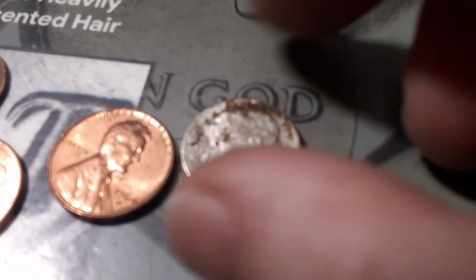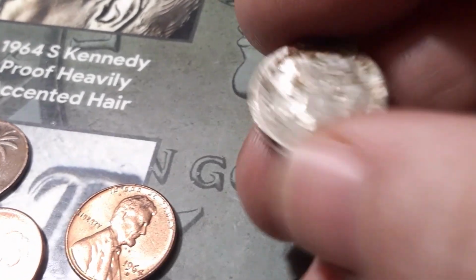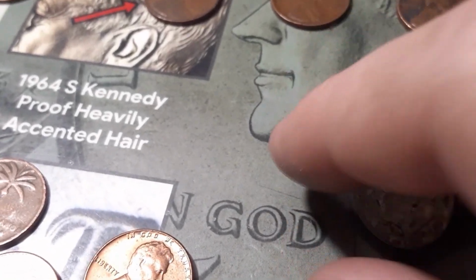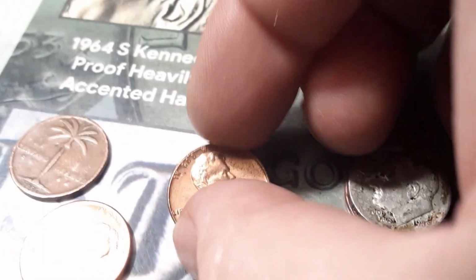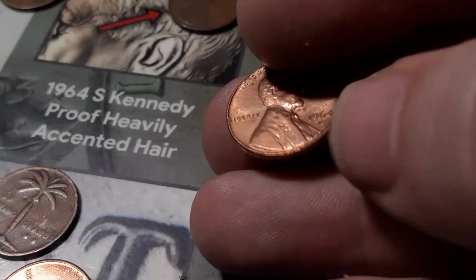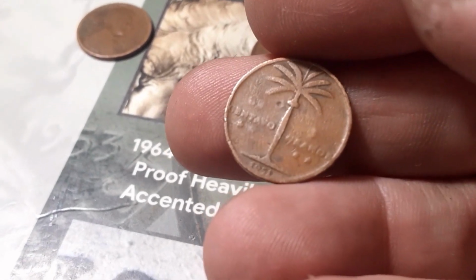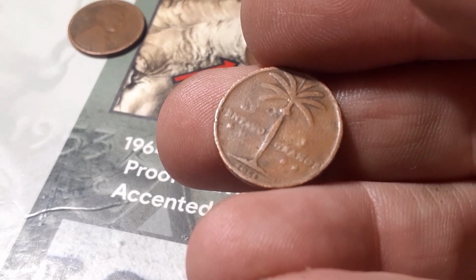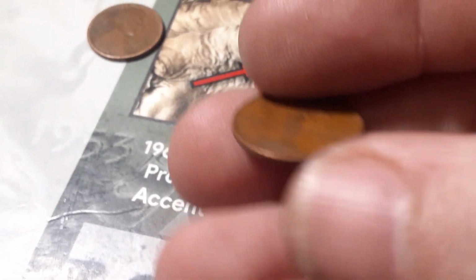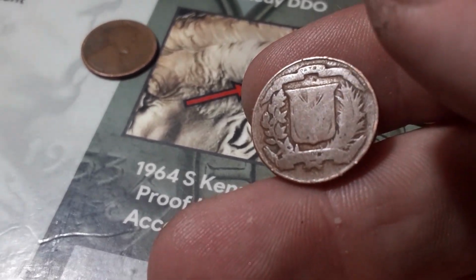We found a dime. Look at that nasty dime. But that means we are 9 cents up above, and it's stuck to this 2015. We found a 1964 that I keep all these red ones. That's the best looking one that I found. That one right there. We found a Centavo Gramos. Not sure where this is from, but it's from 1951. I think the Dominican Republic is where this one's out of, if I'm not mistaken.